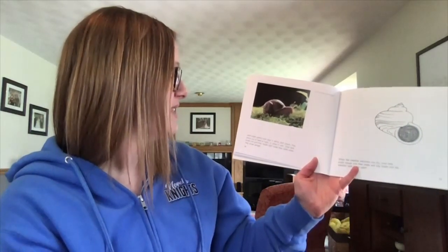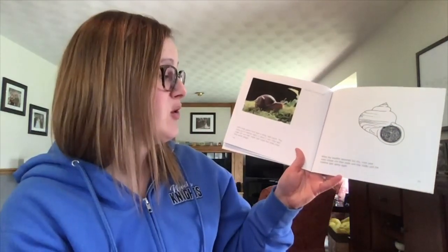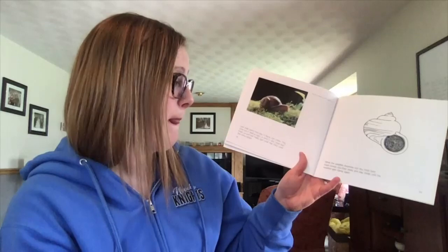Most land snails can pull their heads right inside their shells when they sense danger. That's interesting. When the weather becomes too dry, most land snails retreat into their shells and stay inside until the weather gets damp again. So they really use that shell for protection from many different things, either if they're in danger or if it's too dry for them.